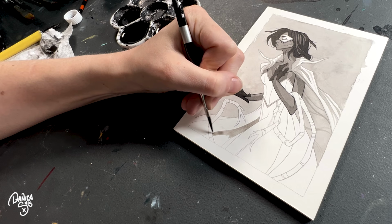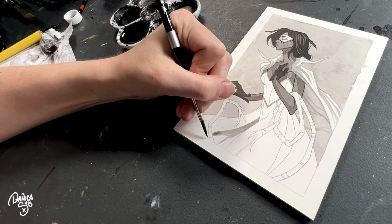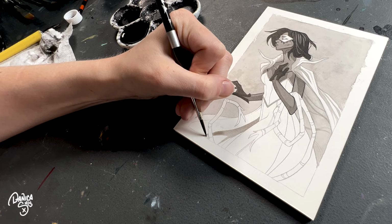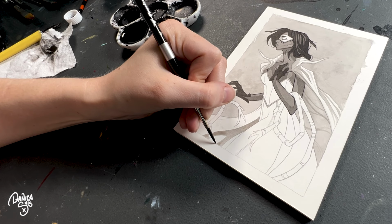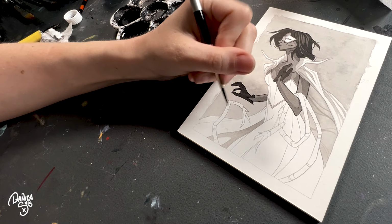And as a small side of batching things out, I like to batch out the mediums, the products, the art supplies that I'm using as much as I can. So I like to cut out the paper that I'm going to use in one go. So I have a stack that is all the same paper. It's all just ready to go.